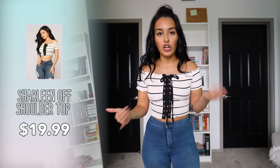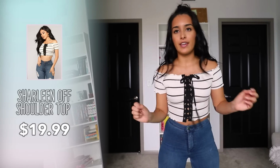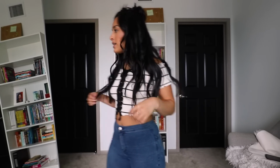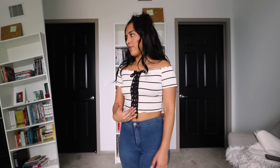This next piece is called the Charlene Off-Shoulder Top. It was $19.99. Putting it on, looking at it, everything, I was like, oh yes, yes, and a side of yes. So this one definitely fits the way that I would hope it does. I think the only thing that's kind of bumming me out, and I probably knew this when I purchased it, was just kind of how loud this is right here. The shirt itself is a really, really nice fit. I'm just afraid that I wouldn't actually wear this out because I do really like minimal pieces. I think I would like this shirt a lot more without this. I don't know that I love it. We don't keep things around here if we don't love it.